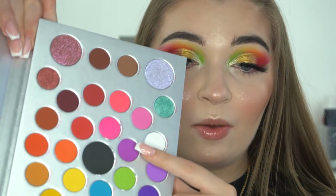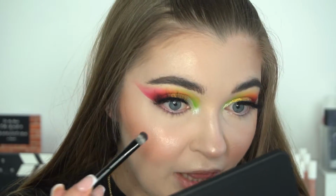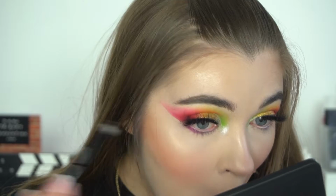Okay guys, obviously I've just done the rest of my face off camera. I haven't done my lips yet, I will get onto that. So yeah, for the lower lash line, I'm gonna do something similar to what she did as well. I don't know what shade to use first. Yeah, I'm gonna go into the shade Toxic. We're gonna take this shade first. I'm gonna start to run this underneath my lower lash line. Obviously, it's over here.